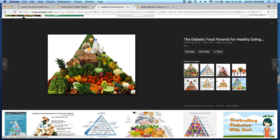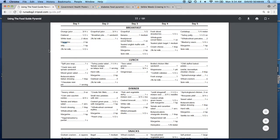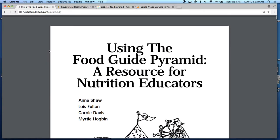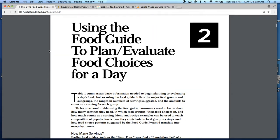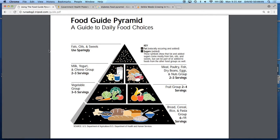This looks very similar to the cover of the DeFlame diet book. So let's look at how we're told we should use the food guide pyramid. I'll go right to the top real quick so you can see the title. This is Using the Food Guide Pyramid, a resource for nutrition educators. This was published, I think, in 1998, so we're going to go back to page 28. Here's that picture again. So there it is, the Food Guide Pyramid. And again, 6 to 11 servings of bread, cereal, rice, and pasta per day.